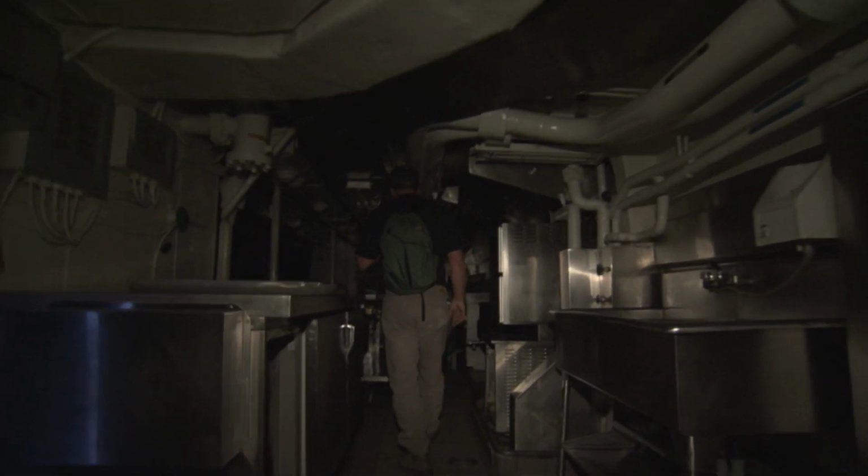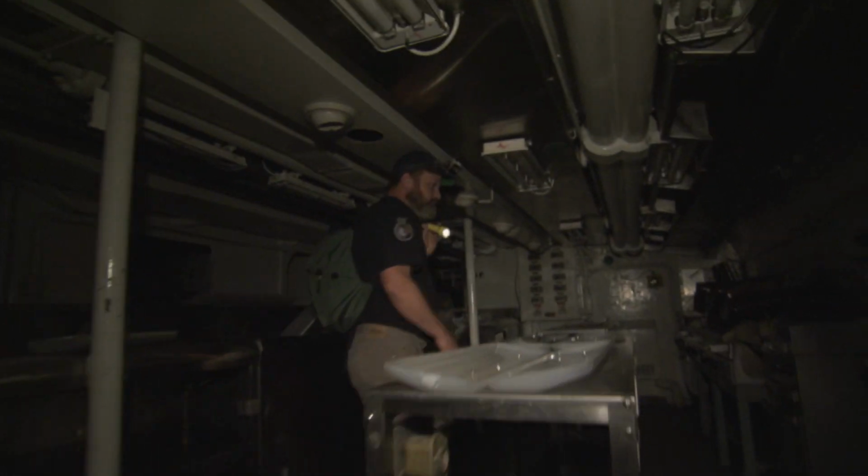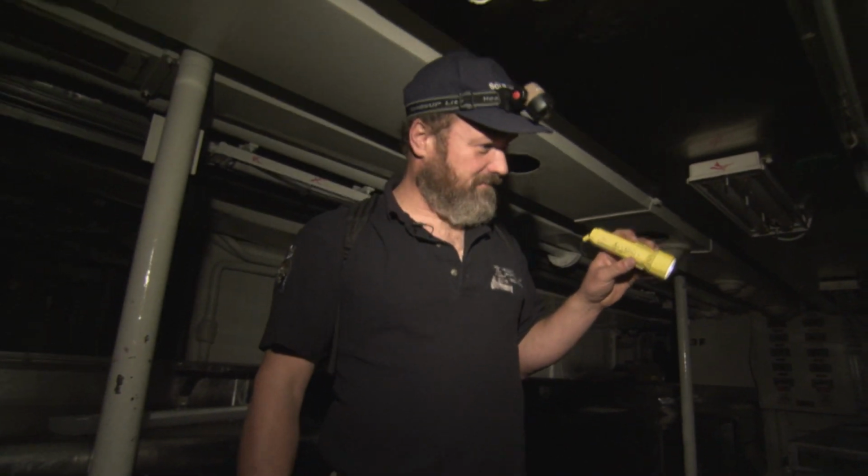Here we are in the nice, shiny stainless steel galley. The price of stainless steel is pretty high right now, so it definitely helps things. I was going to get my wife a big soup pot like that because I've got 6 kids, but she didn't see the humor in it.